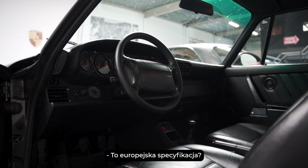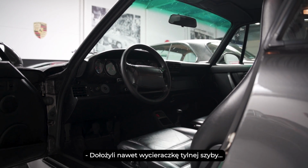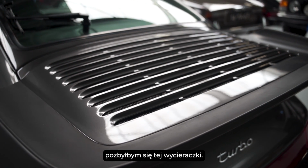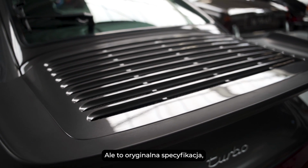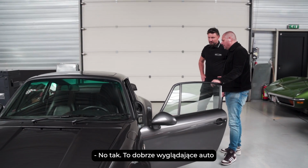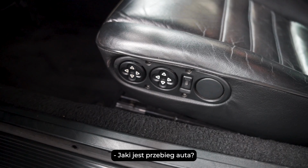Is it a European version? Yeah, this is a European car. They even put the wiper on the back. Listen, if it was me, the wiper would go, but it's originally there, so we leave it on. The newest version doesn't have it. It's a good-looking car, and you can really drive it. It's a good investment.